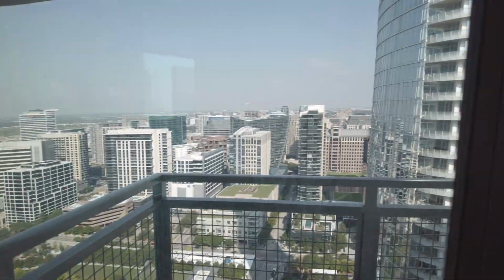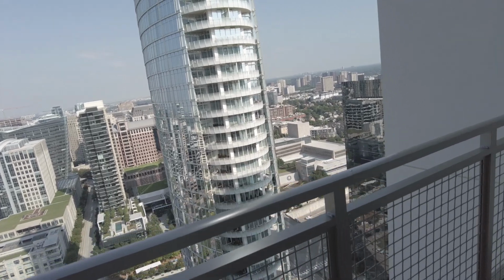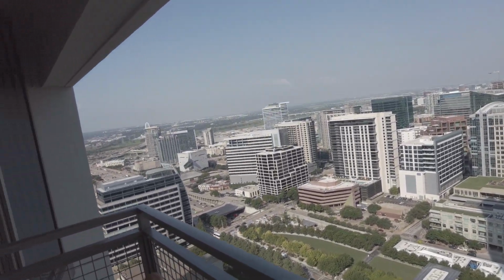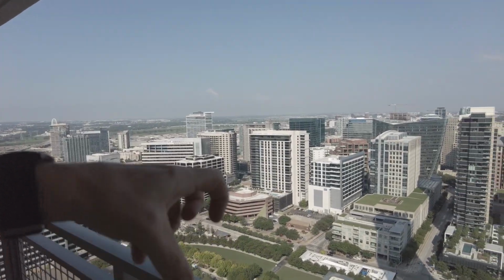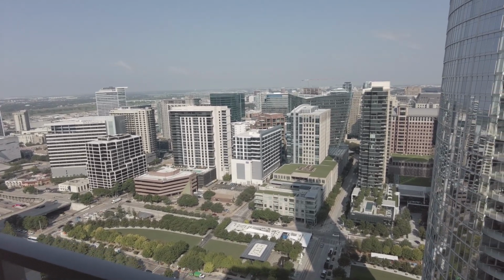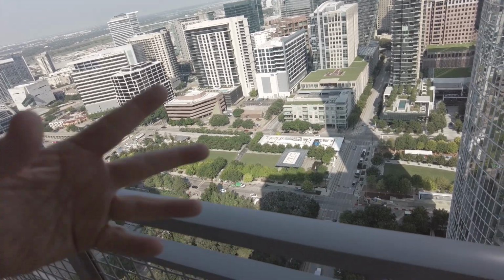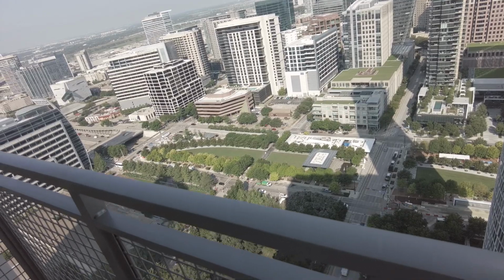Let's pop out on that balcony just real briefly. This is the 37th floor, so you'd have pretty spectacular views here. Isn't this amazing? You're looking out, that's going north. You're in the very last part of downtown, the most north part of downtown. It's the Art District. And then right down there is Klyde Warren Park. You can literally walk there in just 2 minutes.